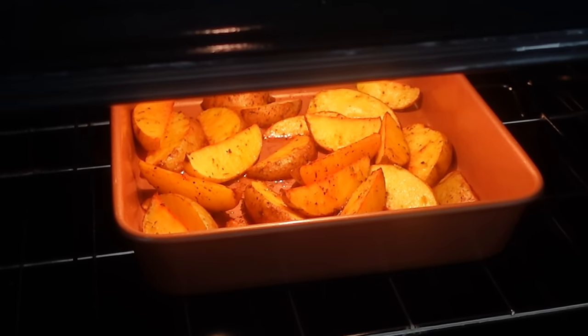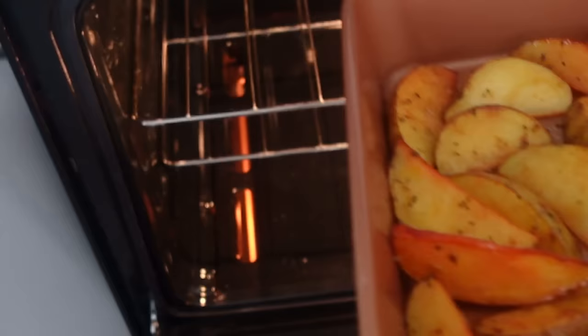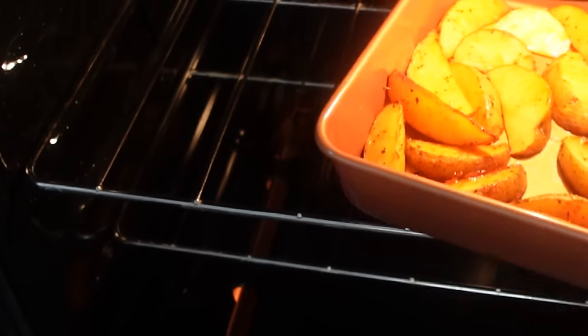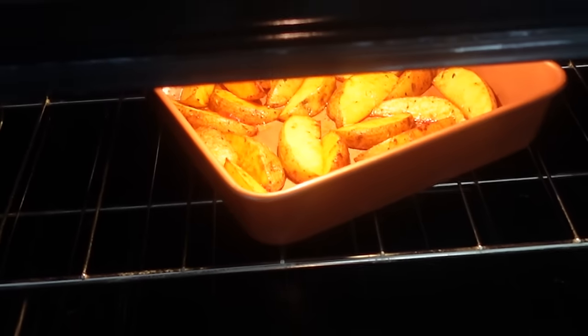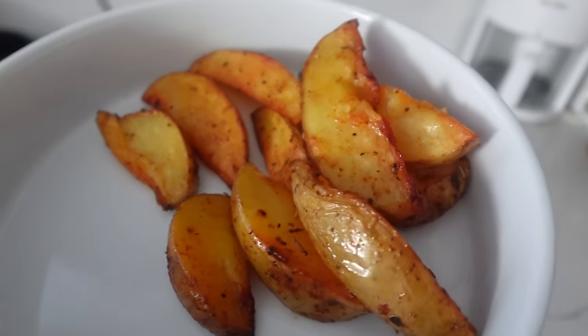You see they're bubbling? We need to flip them now. Can't find my oven mitts, so I just have a rag, but I literally just took the tongs I used, shifted them around, and then put them back in. Okay, they're looking good. So I'm gonna turn off the stove now, because now they're just gonna get residual heat from being in the oven. These are gonna be so good.